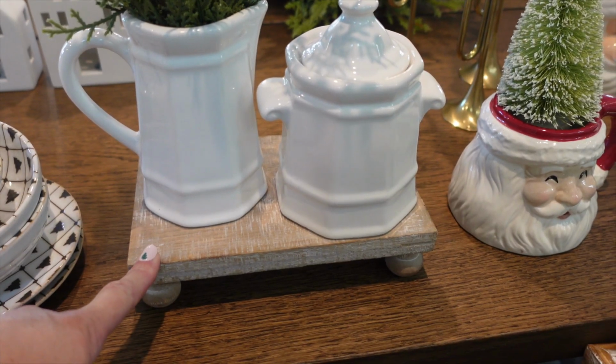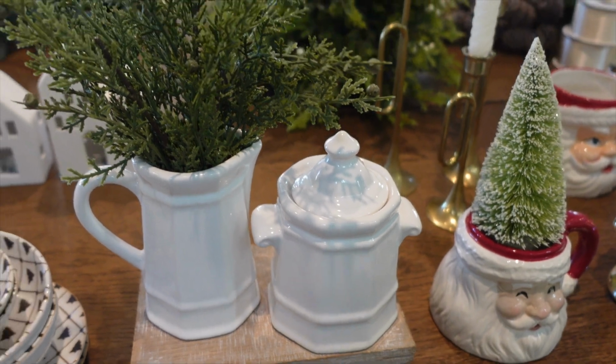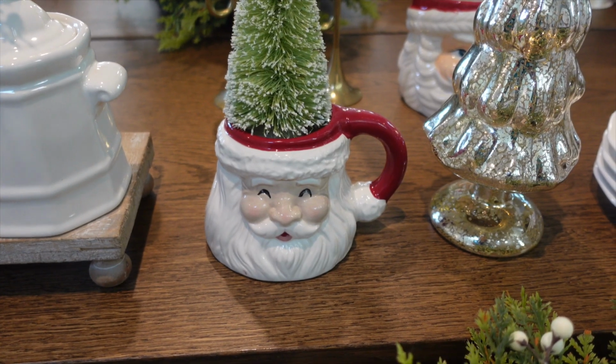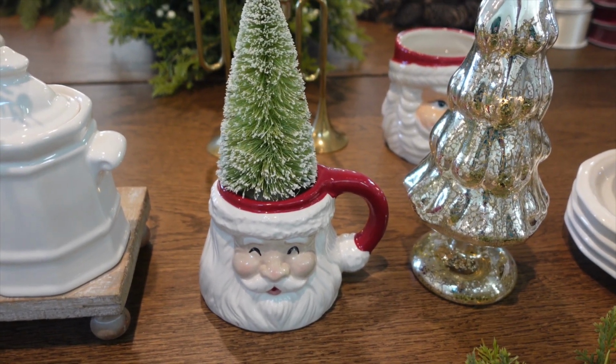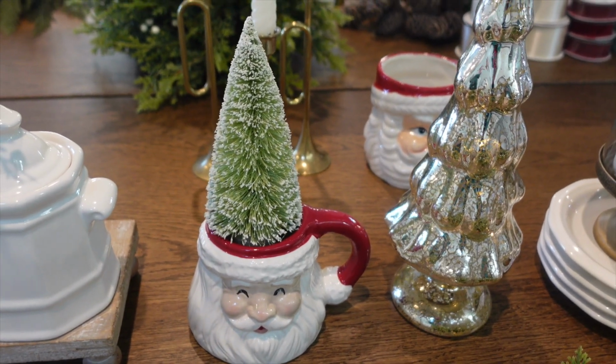This little wood tray is from Hobby Lobby, and then I have my Pfalzgraf creamer and sugar bowl, and then I just stuffed the creamer with a few stems. This Santa mug is from Target by Threshold. I believe I got this one last year, maybe even 2 years ago, I can't remember. And then this one is also stuffed with a bottle brush tree.